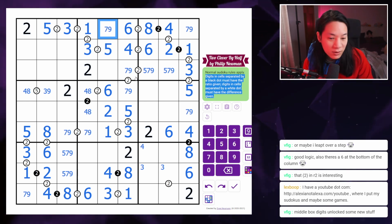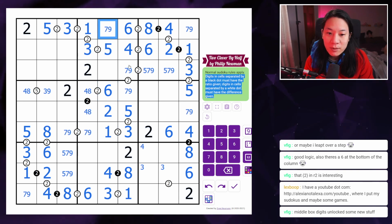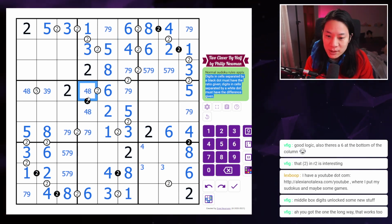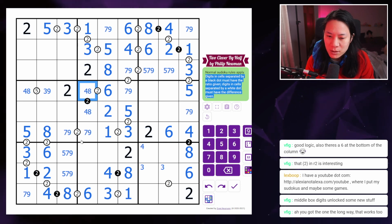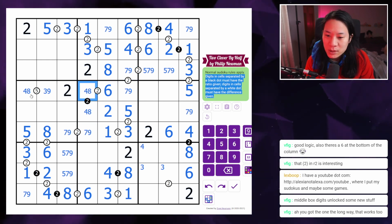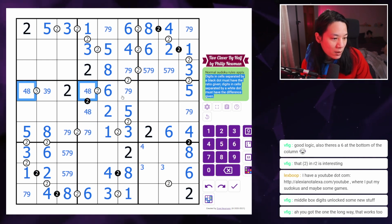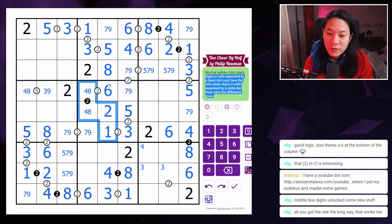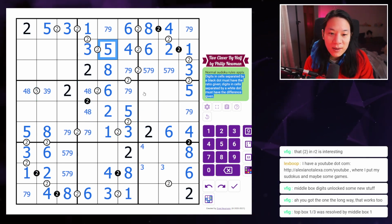And this is another 7 and 9. Middle box digits unlock some new stuff. Oh, cool. So 7 and 9 here unlocks an 8. So, oh yeah, the 6... No? Hold on. What unlocks what? Hold on a sec. 4, 8, 3, 9. You got the one the long way. That works too. Oh, would it have resolved whatever I just put in?